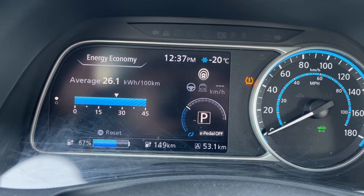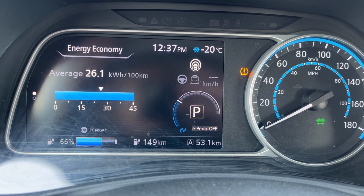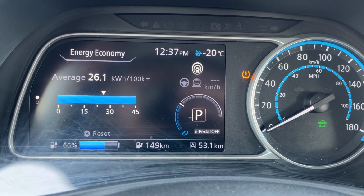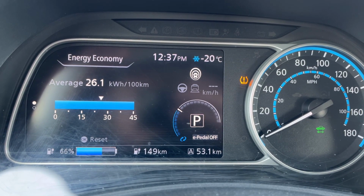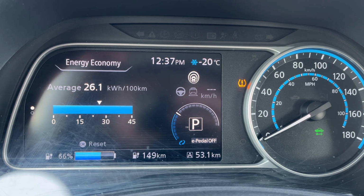Okay, a little update here. We've gotten to our first initial destination. We've gone 53.1 kilometers and we're down to 66% battery. So if we extrapolate that, we've used a third of the battery and done 53, which means about 159 kilometers estimated range, or 100 miles on a charge.